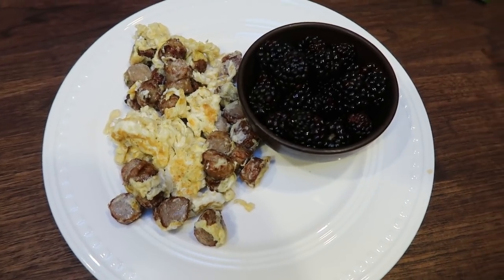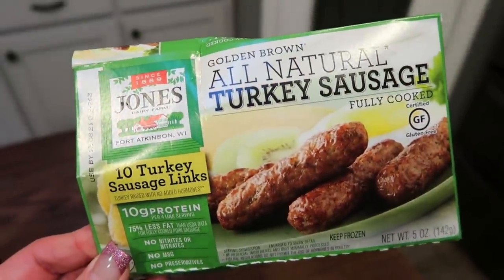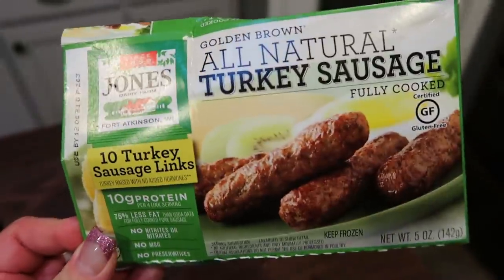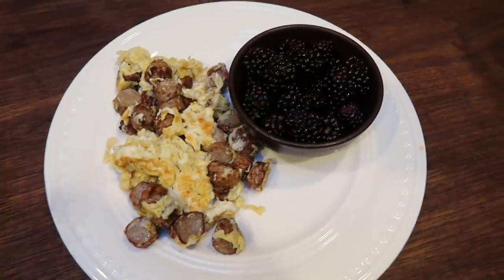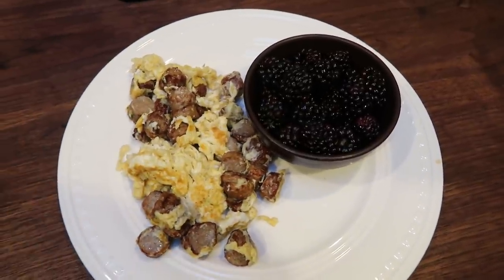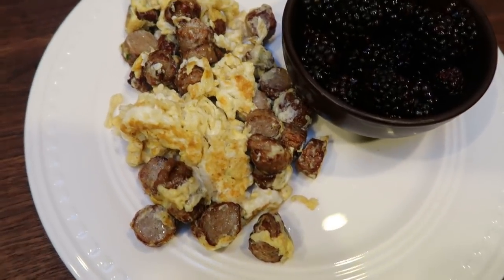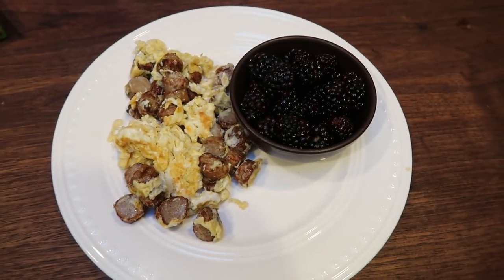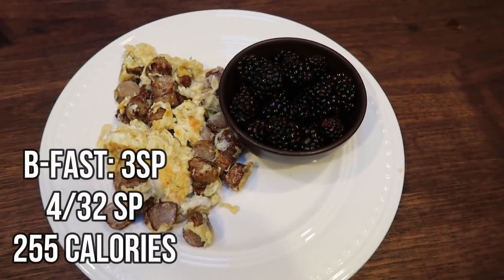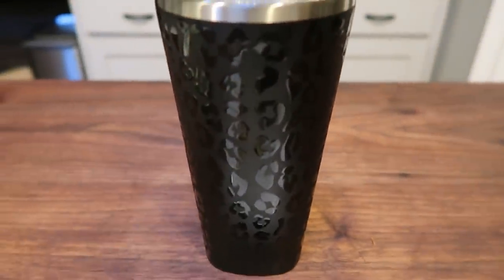Here is my breakfast. You guys saw me cut up and cook up these Jones All Natural Turkey Sausage. I wanted to use what we had left in the freezer, so I had six links, which is only 3 smart points, and I just fried that up with some nonstick cooking spray, Trader Joe's onion salt, 1 egg, 1 egg white, kind of made a little sausage egg scramble, and then a bowl of blackberries. So my entire breakfast is only 3 smart points, and I am working on water number 2 for the morning.